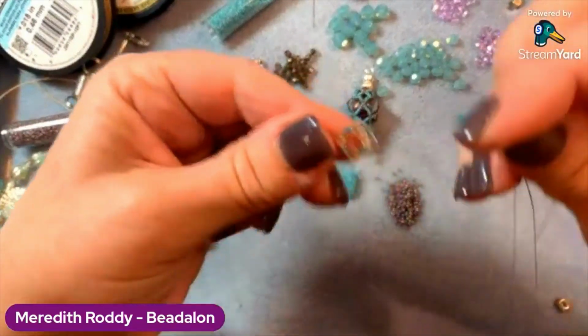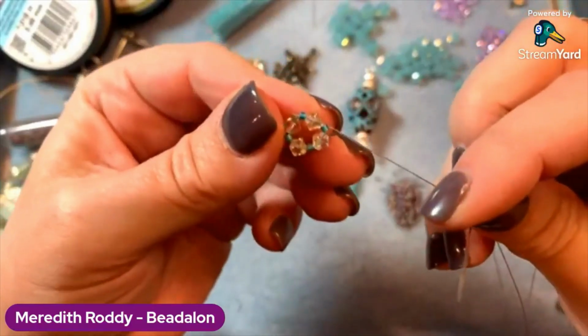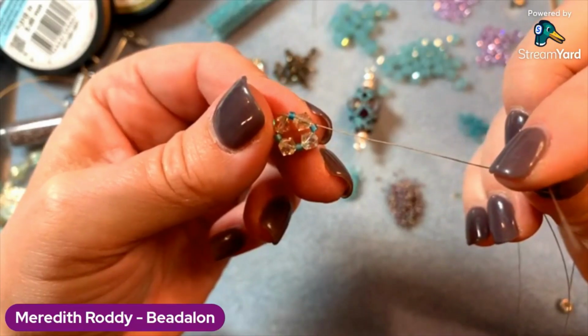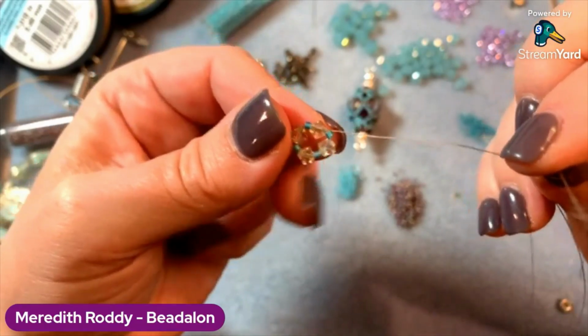And the Delicas are 11-knot, correct? Yeah. Yep. Okay, cool. Are there 15-0 Delicas? Is that a thing? I believe there are. There's 8-knot and 15-knot Delicas. Really? Yeah. Oh, good Lord. You know everything.